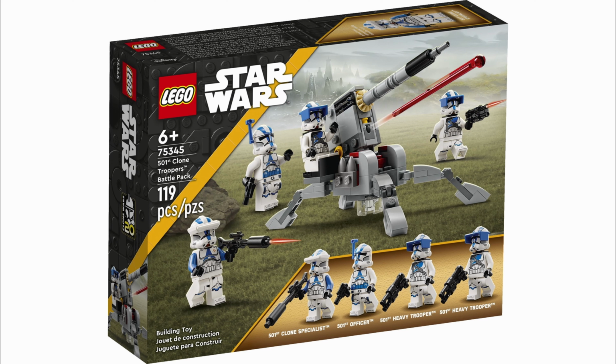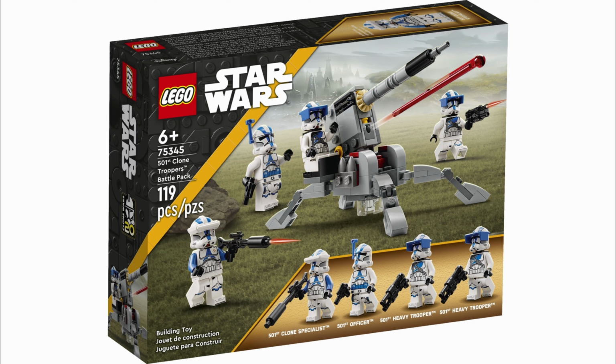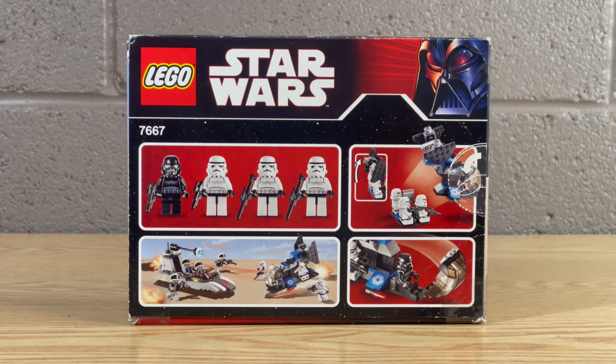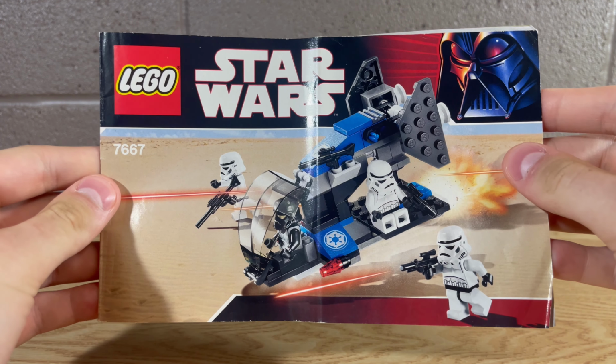Today we're just getting a bunch of clone battle packs and not any droid battle packs to fight against them or pair with them. And clone battle packs are a great thing, obviously it's what everyone wants, although I wish LEGO would go back to making battle packs in pairs and include a battle pack of the opposite faction to fight the clones, or whatever battle pack they make, like they did here back in 2008 and with many other sets from this era.